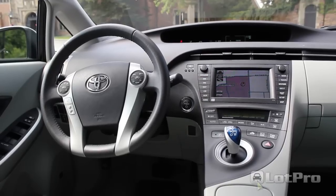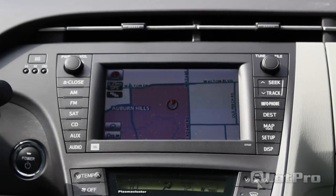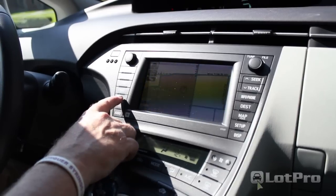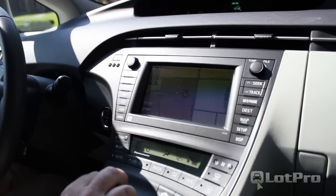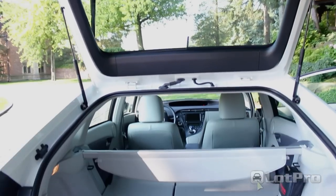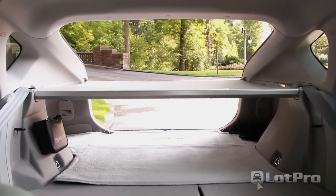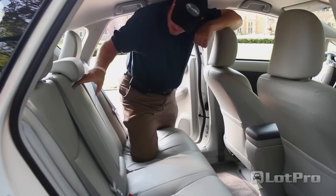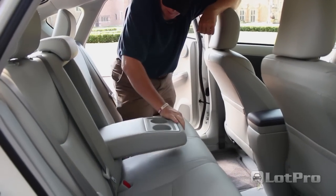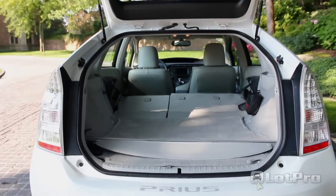The dashboard design now consists of flowing lines and gentle curves surrounding a simple and intuitive touchscreen. All major vehicle controls are within easy reach of the driver, are very intuitive, and operate smoothly. Cargo volume is somewhat limited by the location of the nickel metal hydride battery pack, but it is still very useful at 21.6 cubic feet, while the rear seats, with a center armrest featuring 2 cup holders, also splits and folds flat for additional hauling capability.